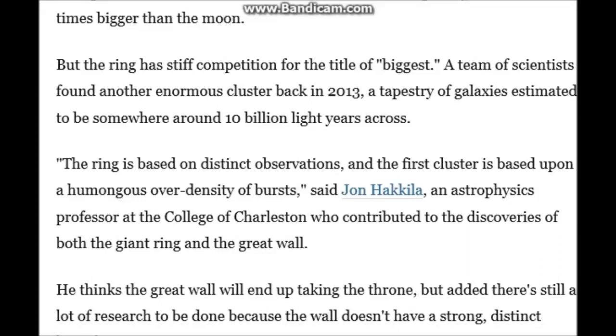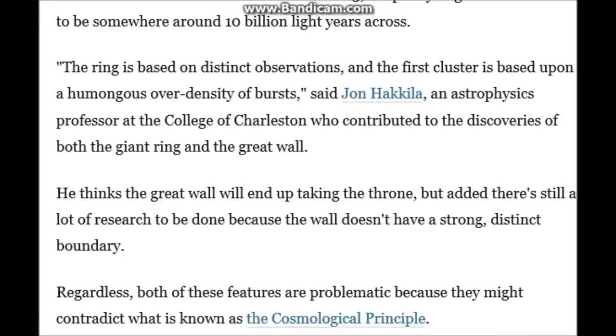But the ring has stiff competition for the title of biggest. A team of scientists found another enormous cluster back in 2013, a tapestry of galaxies estimated to be somewhere around 10 billion light years across. This ring is based on a distinct observation that the first cluster is beyond a humorous over-distributed burst, said some fucking guy. Astrophysicist. Holy shit, we got a name?